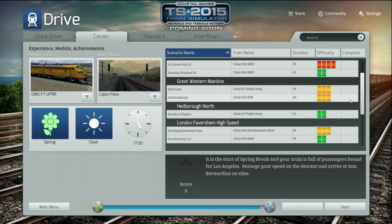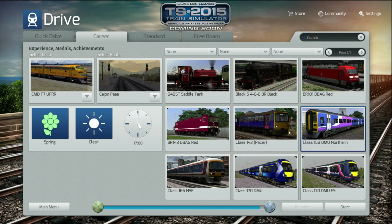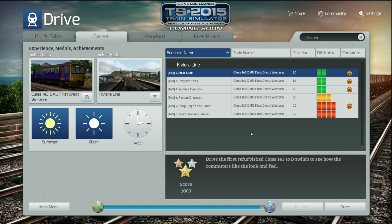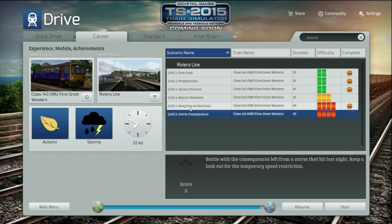Now, there's a few ways you can sift through all the career bits and pieces. You can select a train you want to drive. So, I want to drive that Pacer. It'll automatically put you onto the route that it runs on, and it'll filter out the scenarios that you can play using that train. You cannot change the weather. This is set by the scenario that you've picked. So stormy consequences, autumn storm, 7:49 in the morning, and that is a hard scenario to do, and it is quite hard, I'll give it that.